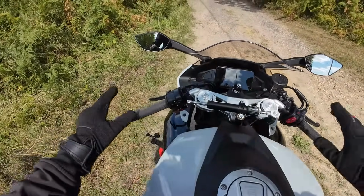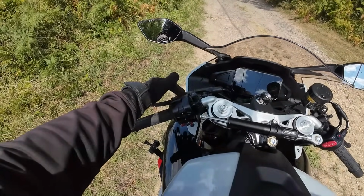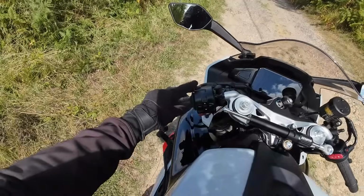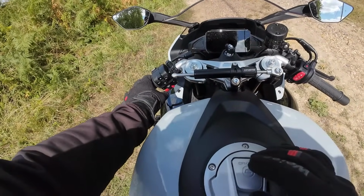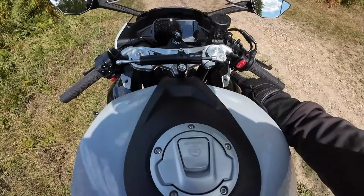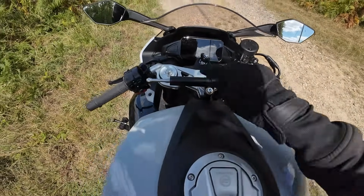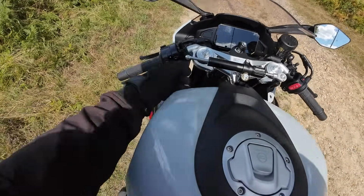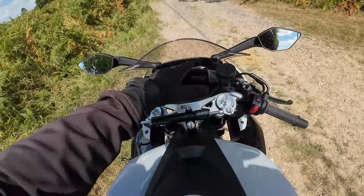So just going to run through all of the controls here. Assist and slipper clutch, which is super light, that's nice. Adjustable front span, headlight flasher, high beam, traction control number 1 or 2, up and down your menu, back, set, indicators and horn, function button, hazards, engine start, engine kill, fully adjustable suspension here, adjustable steering damper, nice touch, USB-C up under there, really nice TFT.